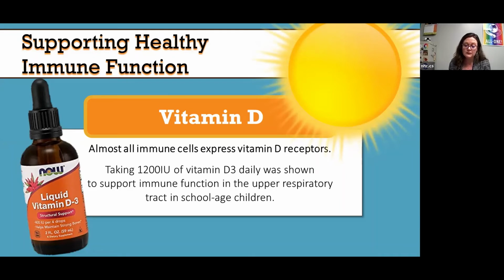And we can get vitamin D from the sun, right? It's the sunshine vitamin. But here in Colorado, we don't even get the UVB rays that we need coming in from November to February. So every other time of the year, spring, summertime, if you get out in the sun, you're going to be able to make some extra vitamin D.